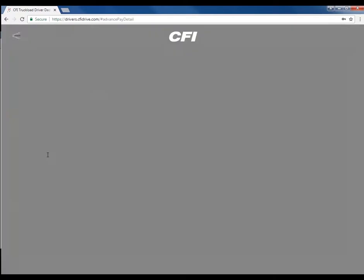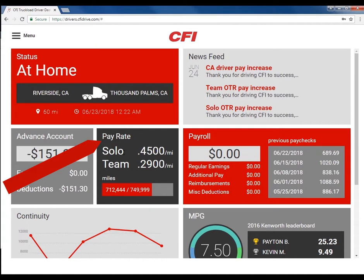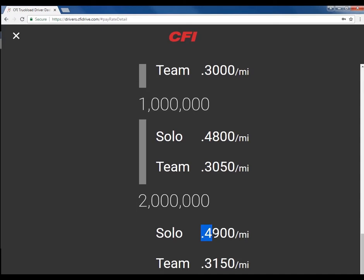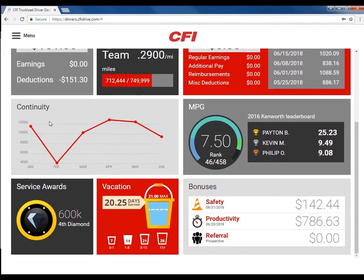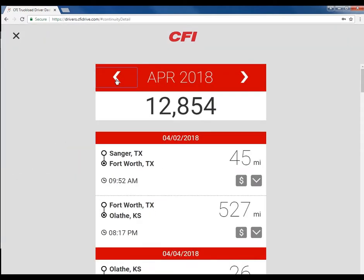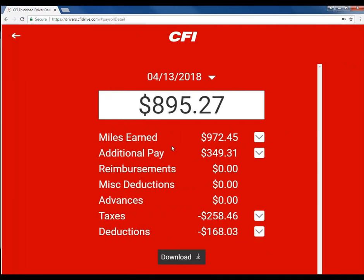Advance account, you can take a look and see how much for what and when you took that advance to stay on top of your finances. Pay rate, while we all have to start somewhere, it's nice to see where you're going. And eventually, we'll all get here. Continuity, we show 18 months of continuity. I know that some like to use this to plan vacations or do per diem for their taxes. Here, you can look back through previous months. Of course, anytime that you see a caret, you can open it for more information. And if it was a paid load, you can click and this will bring you straight to your payroll.